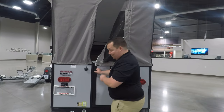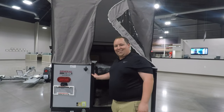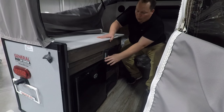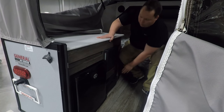Oop, almost forgot. Right before you enter the inside, you've got a beer can opener right there. Nothing like camping and beer. Okay, so inside the Clipper 9.0 LTV, right here, you do have a mini fridge. You have your furnace right here and your fuse box.